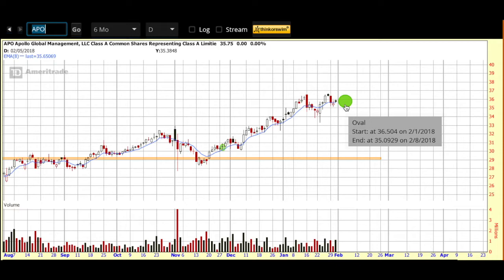And just to reiterate the scores for you, really nice high value score, current forecasted earnings growth rate of 25%, PE of 11.88, and dividend yield, oh my gosh, 5.17%. Really nice dividend yield. So I would be keeping an eye on APO here as well.